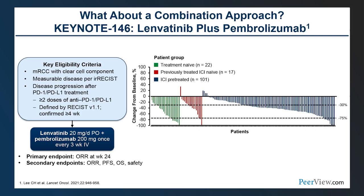All right, so what about a combination approach? This is Keynote 146, a non-randomized cohort of patients treated with lenvatinib plus pembrolizumab, led out of Memorial Sloan Kettering from our friend Dr. Joe Lee when he was at Memorial. These are all patients with metastatic renal cell carcinoma with a clear cell component and measurable disease who had progressed past prior IO therapies. They're all treated with lenvatinib and pembrolizumab with a primary endpoint of objective responses.